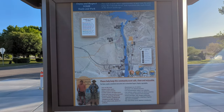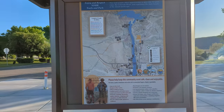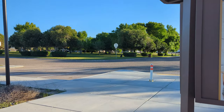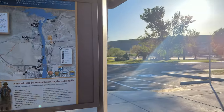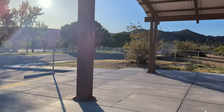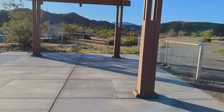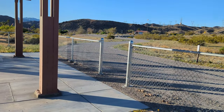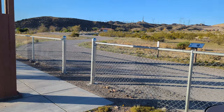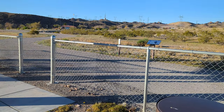So just wanted to come out and take this. This is absolutely beautiful down here though. There's green grass all the way around. It's just absolutely beautiful down here. So highly recommend this trail system. It's been great. Kind of hilly, which you'll be able to see in the other video.